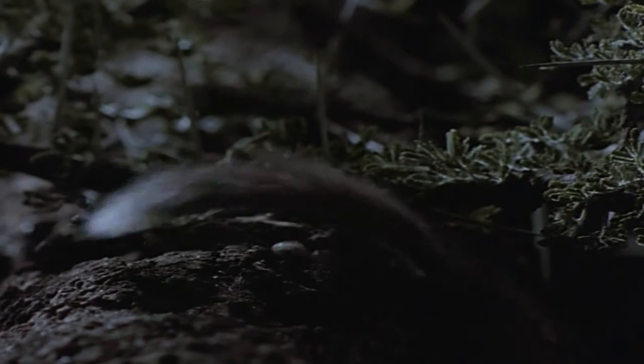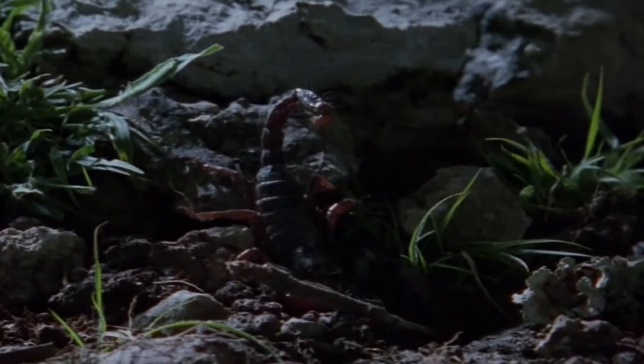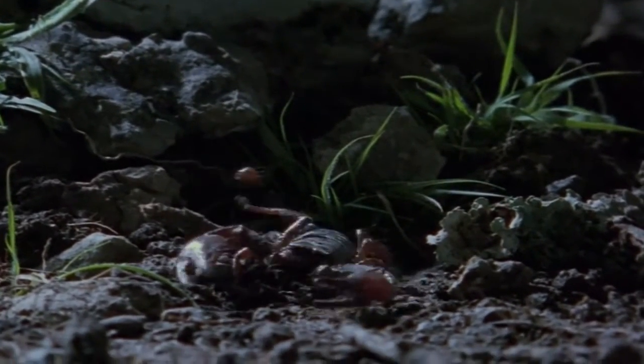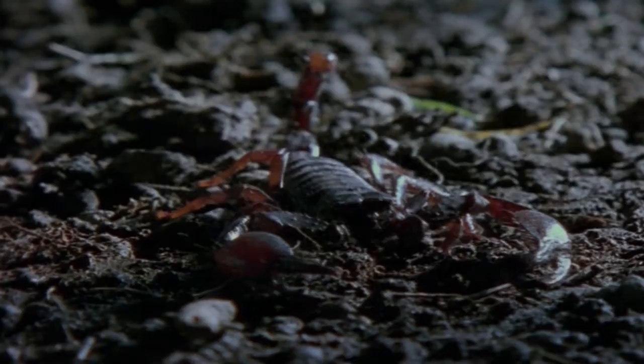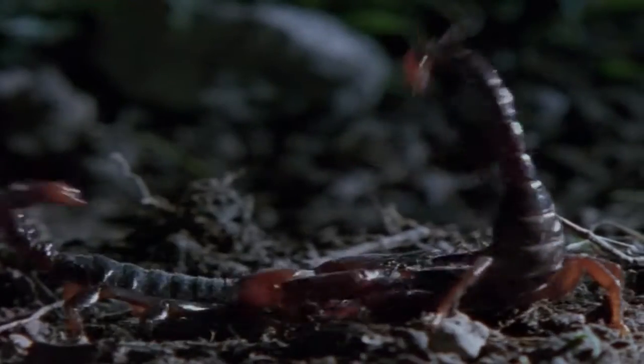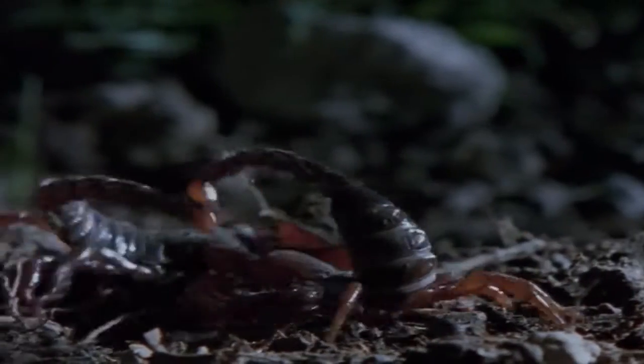Because the thorn trees support so many insects, dormice and bush babies are common. And so too is the biggest scorpion in Africa. She's over 7 inches long and highly territorial. But her path home is blocked by an intruder. With their poisonous stings, the scorpions try to find a chink in each other's armor.